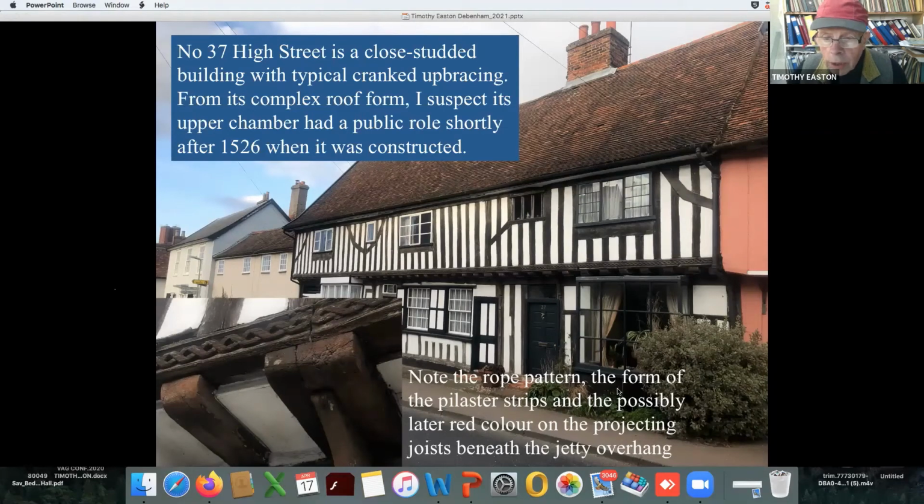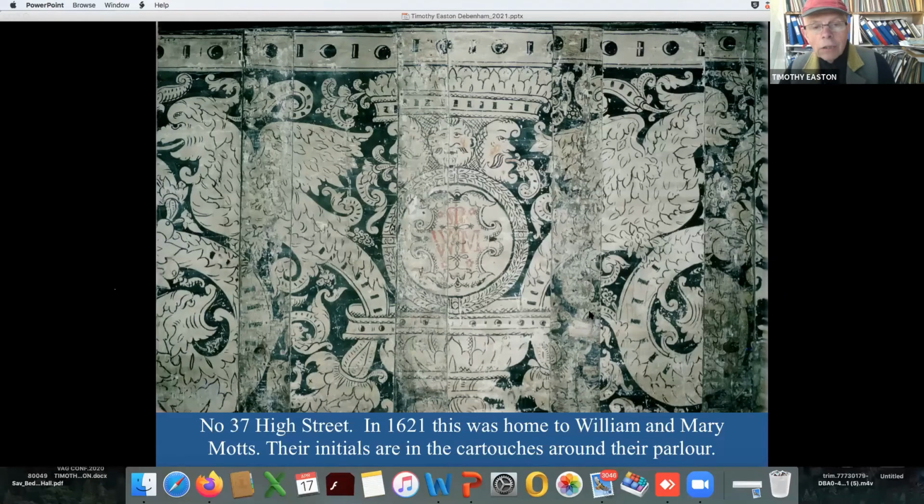But inside the parlour of this house, I knew that William and Mary Motts were living there, but I put my head into the room one day when a couple of people that I got to know quite well later on were just beginning to restore it. And on this wall here, I could see traces of wall painting. So I told them to be careful. Well, that's what they found on the other wall. So pretty spectacular monochrome painting.